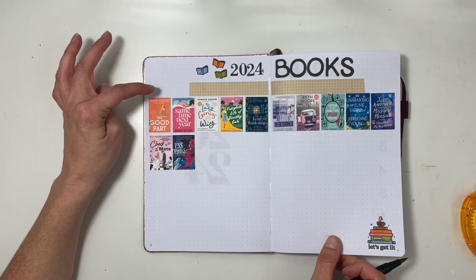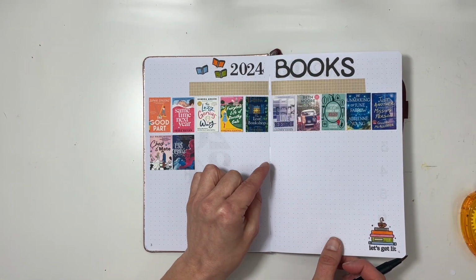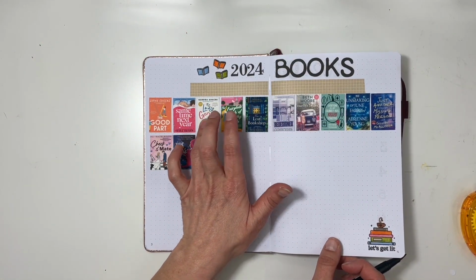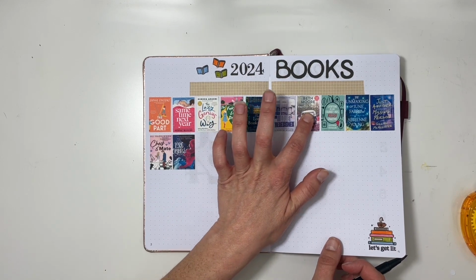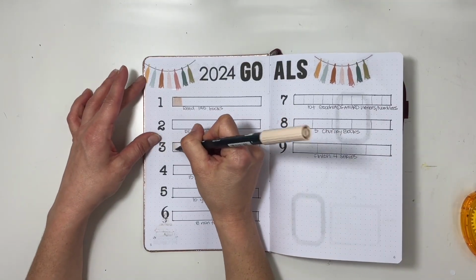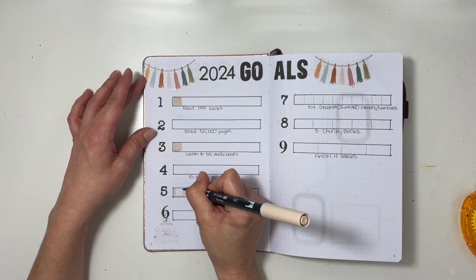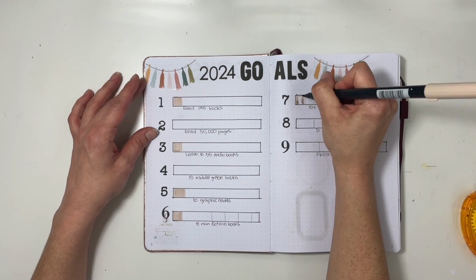Now with these boxes, you guys, I'm totally winging it. I do not want to count out the dots and divide things and make it square and even and basically math out these goals. So I'm just filling in a little bit that I think works, and then I will just proceed that way.